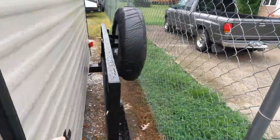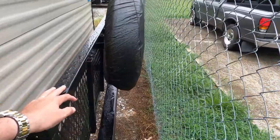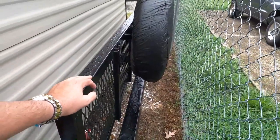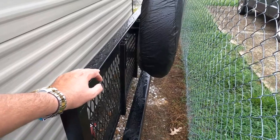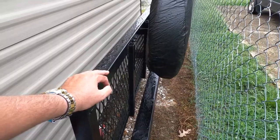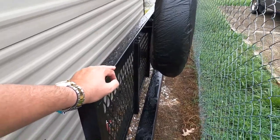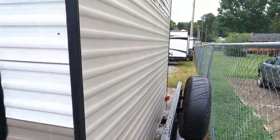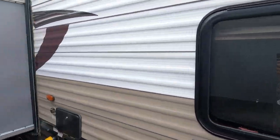And this is really a cool thing, this rack on the back, which you can tow it with this rack down if you want to. This rack is ideal for firewood, if you want to carry a generator, if you're going boondock camping. It's ideal for bicycles, coolers, pretty much whatever you want to put on it. I'm not going to try to squeeze through there, so we're going to go around the other side.